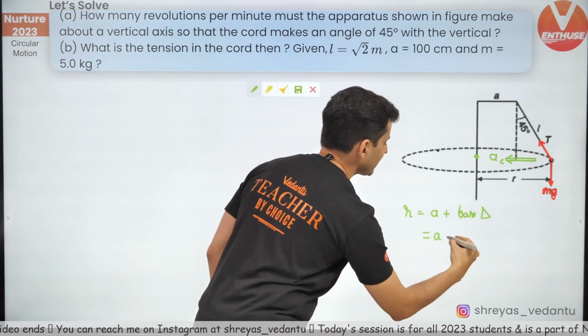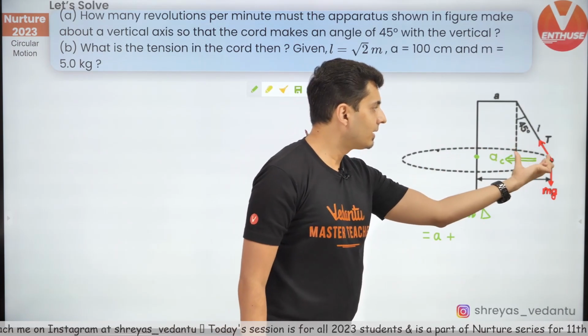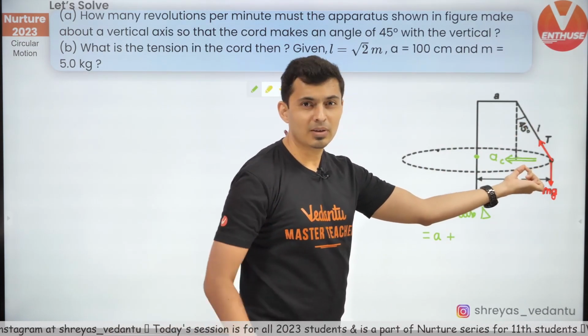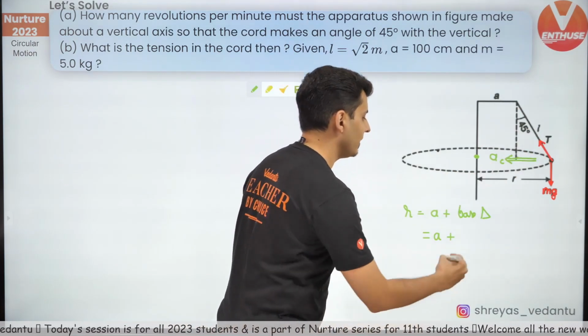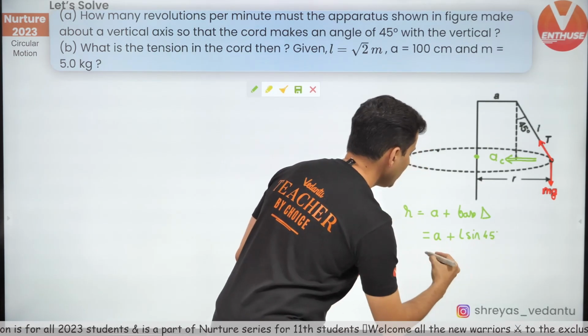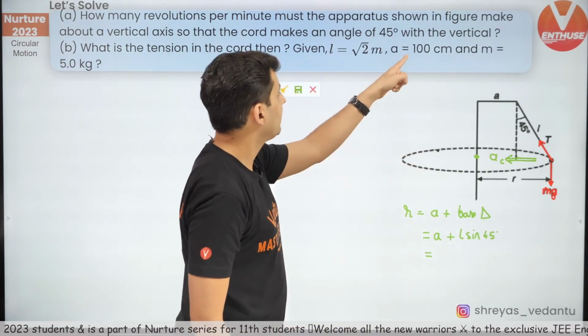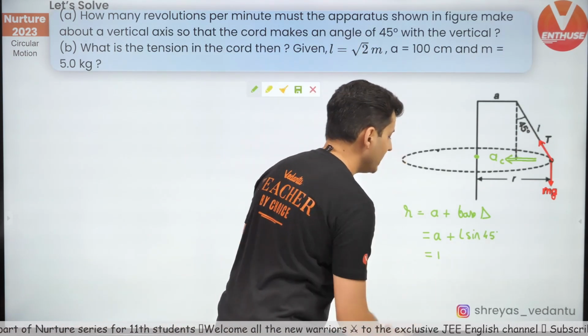So what is that base going to be? Think about it. This angle is 45. This base is opposite to 45. So sine of the hypotenuse. So L sine 45. Now, do I know the value of A? Yup, it is given to be 100 centimeters. That means it is 1 meter.